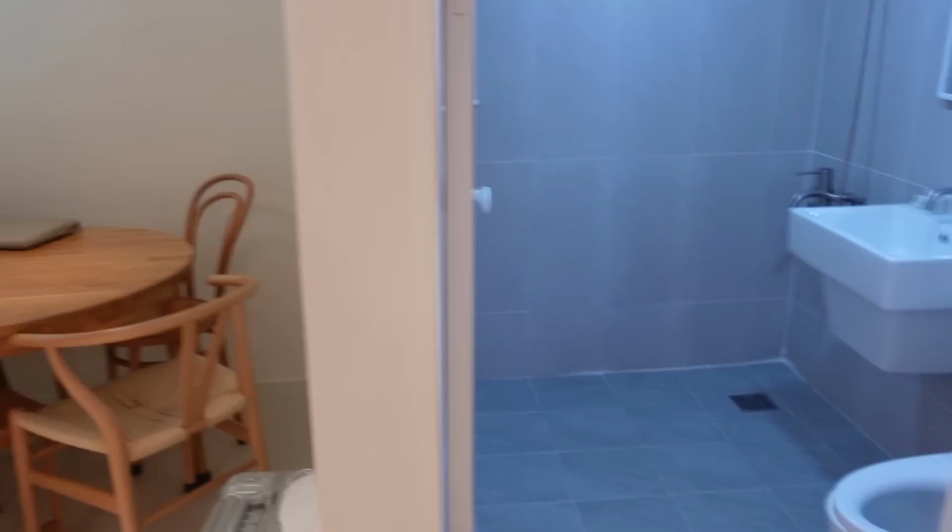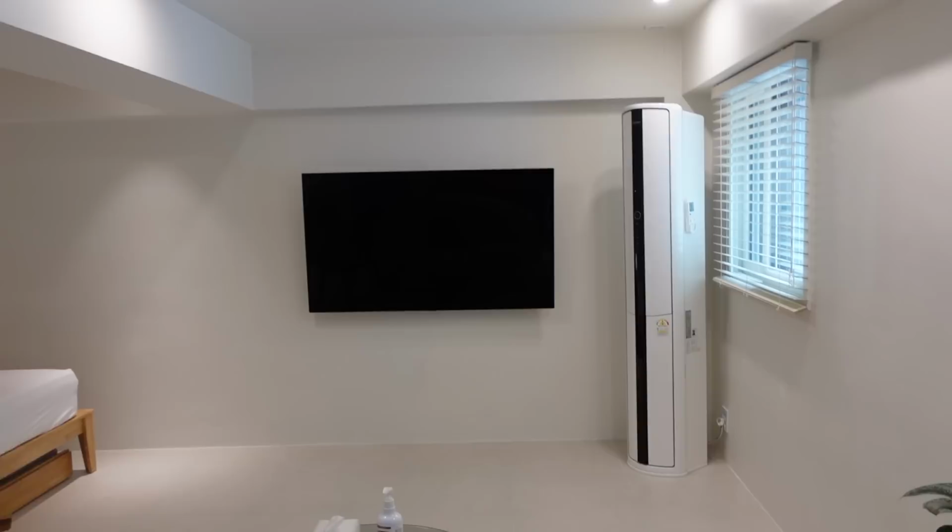Very cute and quite spacious, especially compared to a hotel, and for like one or two people this is nice. You could also do a little staycation here with friends.